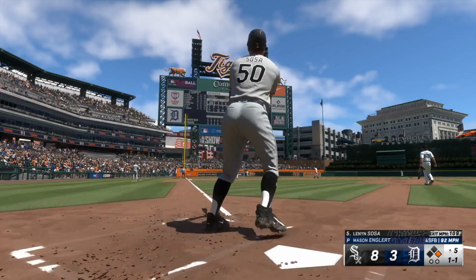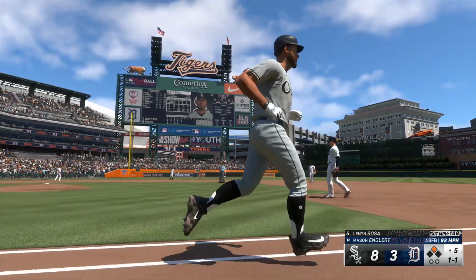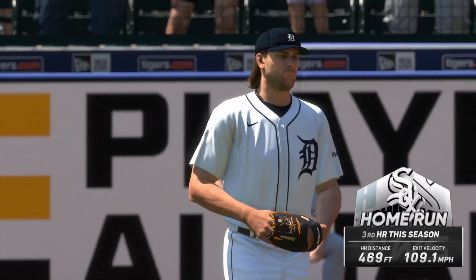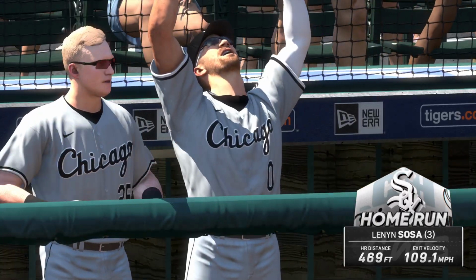This one drilled to left. No doubt about it as they add on more. Gone. A gigantic blast. It's their second home run of the inning, and they add a pair. It's 10-3. That's their fourth home run of the game.